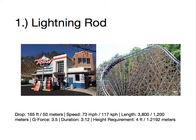I rode this twice, and the drop's about 165 feet big. Then the speed is about 73 miles an hour, which is the speed that breaks the speed limit for roller coasters. And this ride, it seemed to go by quick. This says right here that the duration is 3 minutes 12 seconds, which I found somewhere. But that has to be wrong. It's not 3 minutes 12 seconds. It's way quicker than that. In fact, this ought to be less than even a minute.